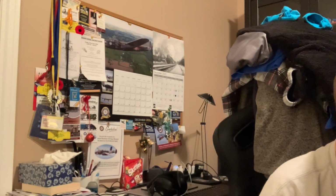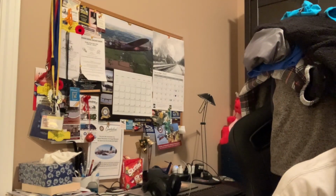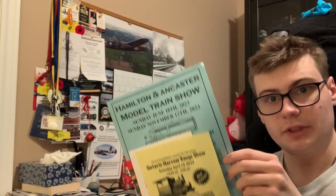So, first thing, obviously, Walther's Magazine. I wanted to get another issue of their magazine or catalog, whatever you call it. Wanted to get that into my collection, so then maybe I could look for stuff that I've been looking for, and maybe order some stuff from Walther's, not sure yet. Next thing, I got some train show forms, obviously.